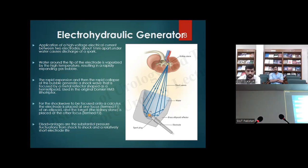In this diagram, we can see there is a spark plug, generation of a gas bubble, and rapid expansion, then collapse, which produces a shock wave. This is a brass ellipsoid reflector, the focusing device which directs the shock waves into the target. This is a kidney stone, and the result will be breakage of the kidney stone.